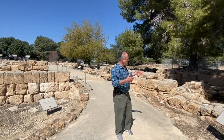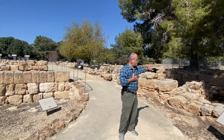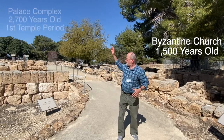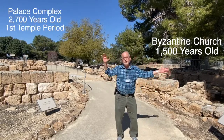But then later it was reused all the way through. The last thing we see from ancient times over here is the remains of a Byzantine church, which is a little less than 1,500 years old. So between what we see here and what we see here, both of which look very old, is about 2,000 years difference.